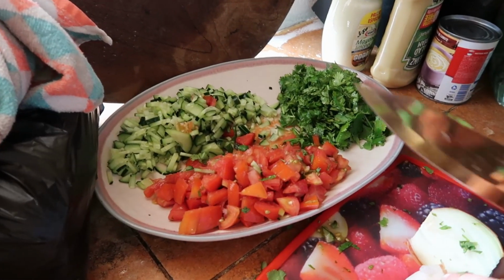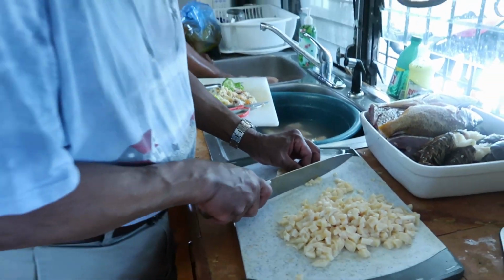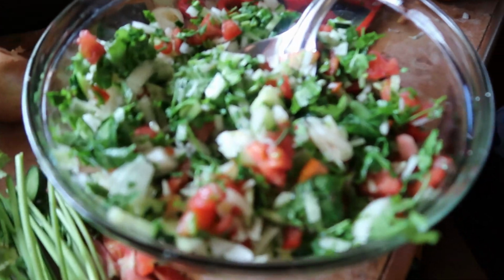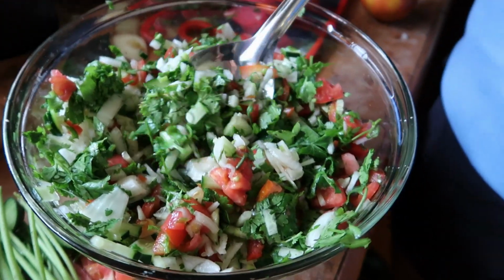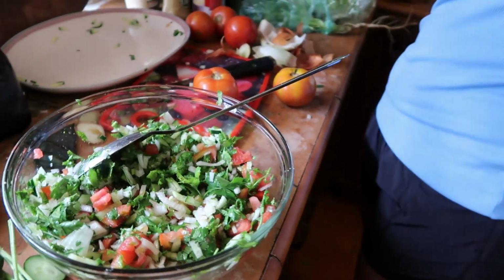So she's chopping cucumbers, tomatoes, cilantro, onion. Ceviche is coming together. It looks like it just needs lime juice, and more tomatoes. 5 more tomatoes. Would you like a hand? Yeah. All right. I'll wash them first.